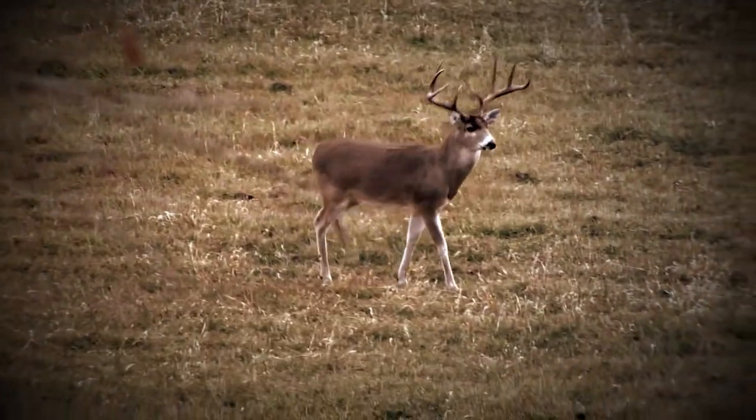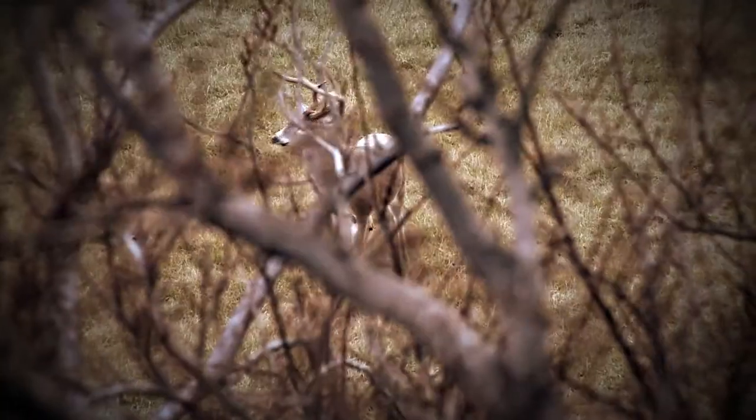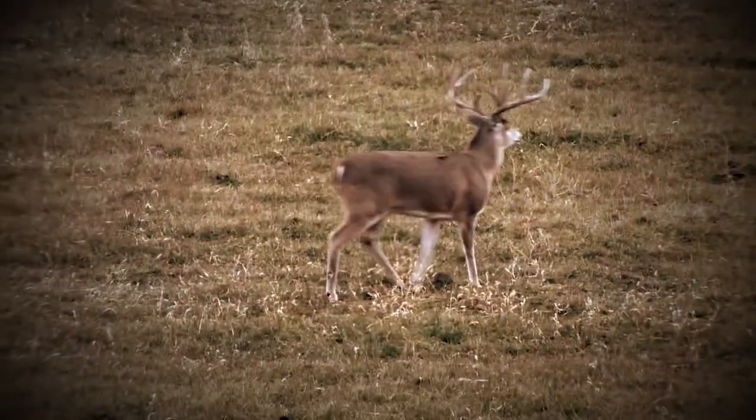On this week's show, we're following Scott Schultz as he hunts down an Oklahoma giant. This buck has been on our most wanted list for 4 years, and his time is running out. You do not want to miss this episode, a ScentBlocker Most Wanted.